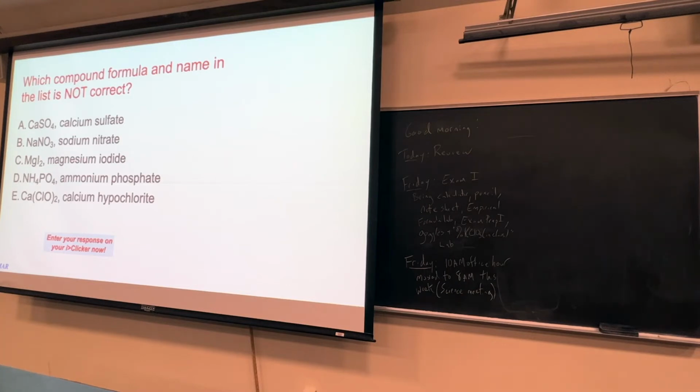Sodium nitrate, sodium group 1A, +1. Nitrate, NO3, is -1 when you look on the list. So that's also a great combination, 1 to 1, sodium nitrate, good to go.